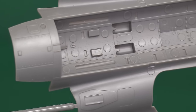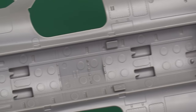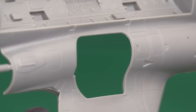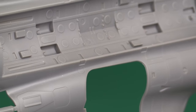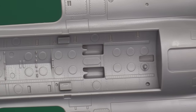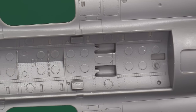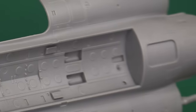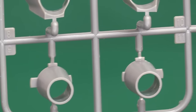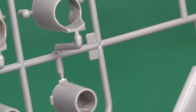Then we've got these lovely bomb bay parts, and those are not ejector pins. Circles are not ejector pins, folks. Don't ask me what they are, but I know they're on the real aircraft because I've seen them. I think they're just like little hatch covers where they can plug in different things. And that's obviously where your bomb goes, or bombs. And we've got our intake and exhaust pipes. There are all the exhaust pipes, internal and external of the exhaust pipes at the back.